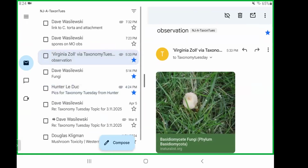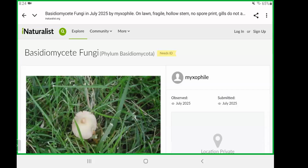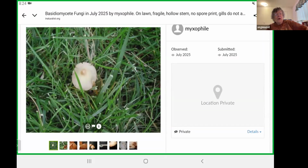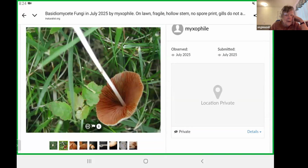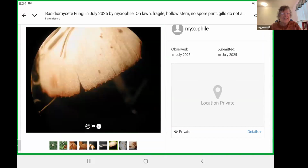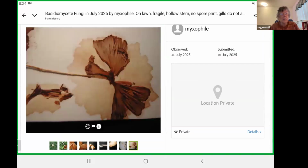Virginia, you want to do yours since we were just on slime molds? I'm not quite sure what this is coming up as. It's not a slime mold. Oh, it's not. Sorry. Walking along the street, everybody's yard had three or four of those growing in the grass. I saw a bunch of these myself today. Practically everybody's yard. And a couple of weeks ago, the same thing happened. So anyway, there were some in our yard, so I collected some.